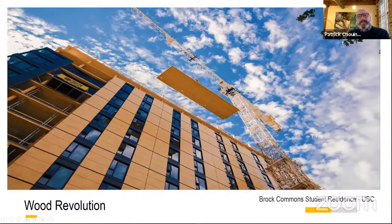We're in the midst of a revolution in the construction industry, one which began in Europe 25 or 30 years ago and is now well on the shores of North America. It's made its way all across Canada and is now well into the United States. It's a revolution that's characterized by buildings that are being prefabricated off-site, and rather than being constructed on site, they are simply assembled on site.